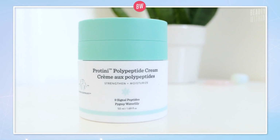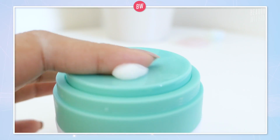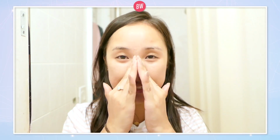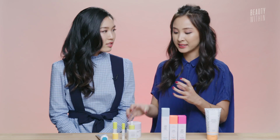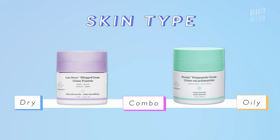So the Protini Polypeptide Cream is just a lighter version of this. It's got sodium hyaluronate. In terms of ingredients, the polypeptide has water lily extract as well as soybean folic acid. So it's really nourishing as well, but I would say better for normal skin or oily combination skin. This one, the Whipped Cream, is intense, deep hydration, which my skin loves. For me, the polypeptides don't work as well. I would say just pick one or the other depending on how oily to dry you fall.